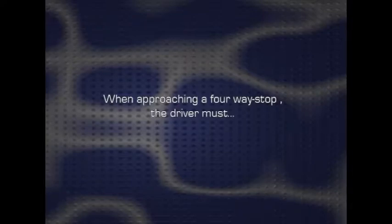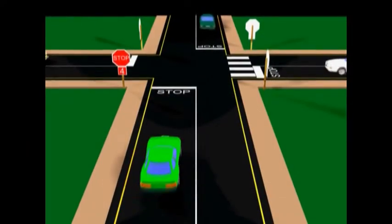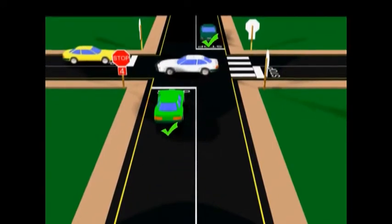When approaching a four-way stop, the driver must stop regardless of whether there is other traffic or not, and only move if it is safe to do so.